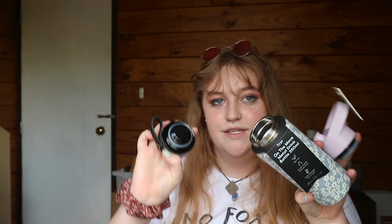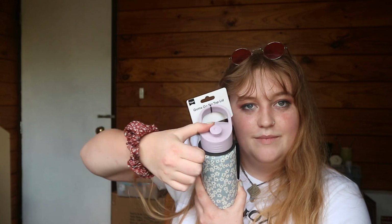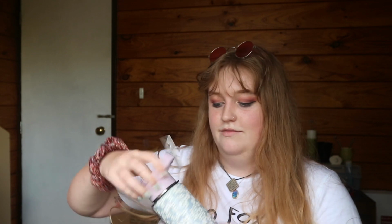And it's really cool that it did this. So I don't particularly like these lids because I don't like drinking where the metal is because I feel like sometimes it can taste a bit strange. So I picked up a sip top lid. It's like a little purple one and it fits right on. And then I can drink like a regular person with my sippy top. So I really like that.